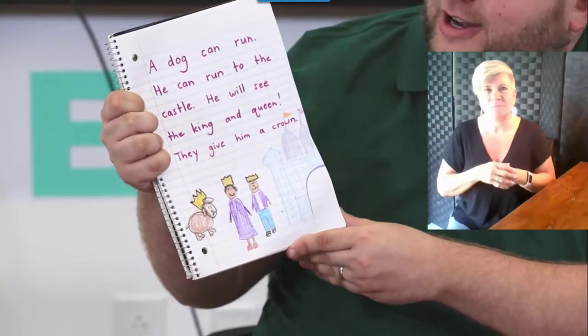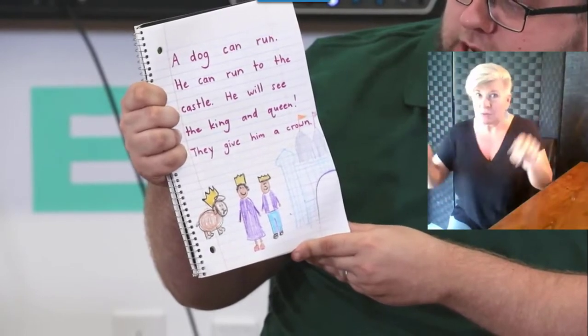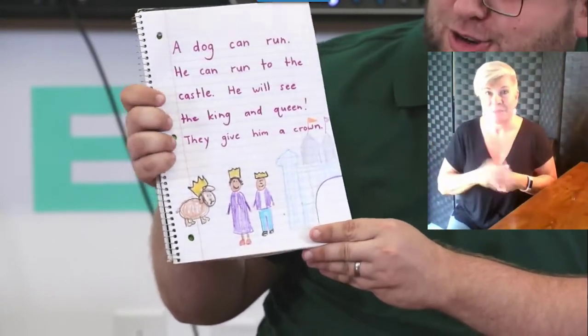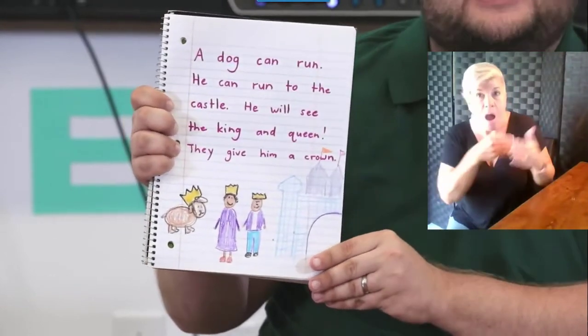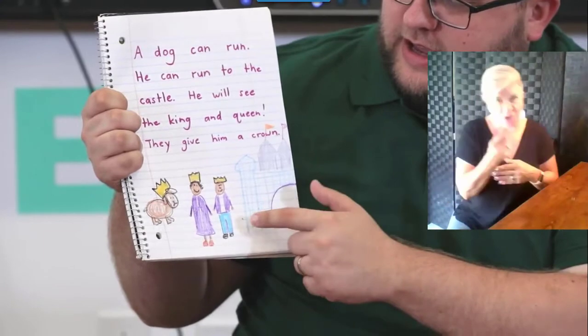It says, a dog can run. He can run to the castle. He will see the king and queen. They give him a crown. And I made sure in my journal that I put every part of that story in my illustration. So here's the dog in the castle, and here's the king and queen.